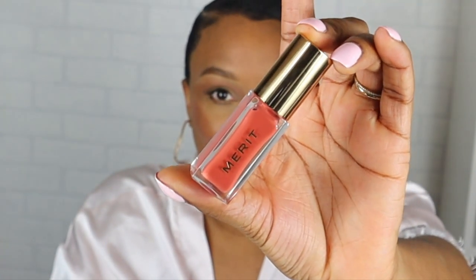So we have the Shade Slick Tinted Lip Oil, and this is what it looks like. Cute, cute packaging. So this is a lip oil, and it says it's a wash of sheer color, rich with rose hip and grapeseed oils for healthy, never sticky lips. You guys already know I do not do them sticky lips. I do not like those sticky glosses. So it has a doe foot applicator. I didn't expect that for the lip oil, but let's see.